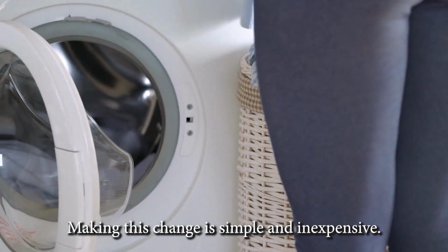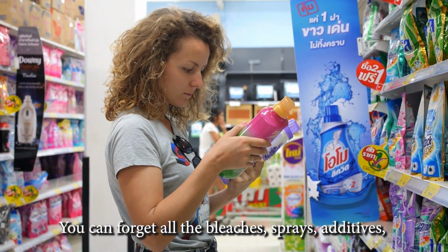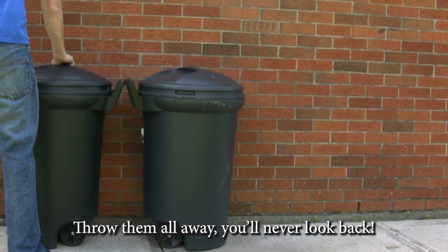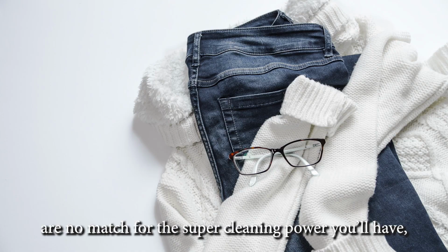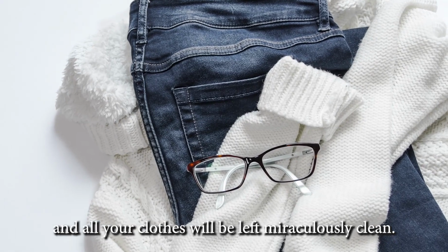Making this change is simple and inexpensive. You can forget all the bleaches, sprays, additives, boosters, peroxides, fragrance beads, and everything else. Throw them all away. You'll never look back. Poop, mud, blood, vomit, or whatever are no match for the super cleaning power you'll have, and all your clothes will be left miraculously clean.